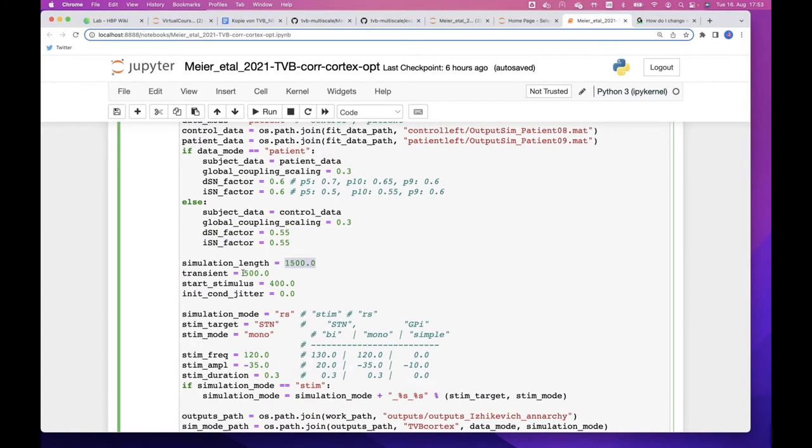And then you can set the data mode here. So it's now set to patient. So we will look at the results of the patient, but you can easily change it to control and then you will simulate the control. And this is where we have the simulated weights. All right, this is set up, okay. So if it's the patient, put this scaling, if it's a control, same global coupling, but slightly different interface vectors. These are the interface vectors.